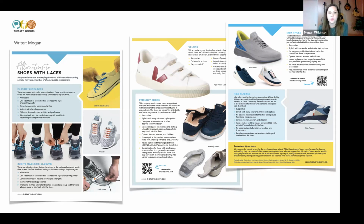They have options for men, women, and children. There is room within the toe box to accommodate people who wear orthotics and AFOs. And that's one of the reasons I really like this shoe. There is a higher cost with this one, but again, we're going back and forth between the client's needs. And that's an awesome option for someone that, if you make the investment in something that's really going to hold up and really going to work well for you, this is a really great option for that. And there's a lovely QR code for the friendly ones to get to their website pretty easily on there.